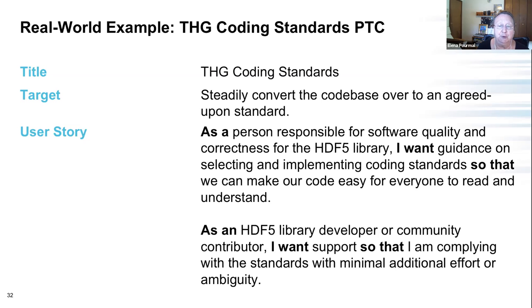As you see, the first story reflects requirements from the library maintainer and targets clarity of the code that complies with the standard. As a person responsible for software quality and correctness for the HDF5 library, I want guidance on selecting and implementing coding standards so that we can make our code easy for everyone to read and understand. Clarity is the key, understanding is the key in long-term maintenance of HDF5 software.